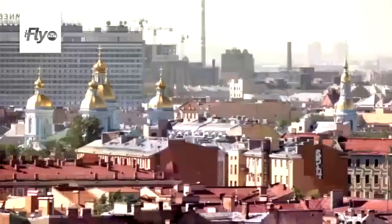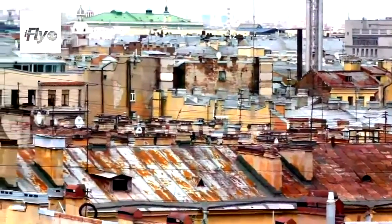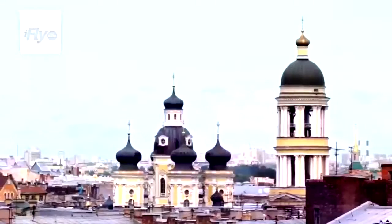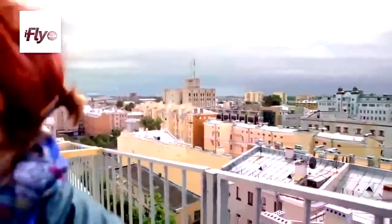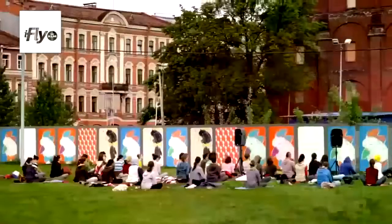This city still has the reflections of the Soviet Union time. You still can feel it. Now it's a new age, so you can feel both of it. You can feel the history that was during the Bolsheviks' time. You can feel the history of the Tsar's time, and now the new generation came. It's more European, they're more liberal, they're more open to new ideas.